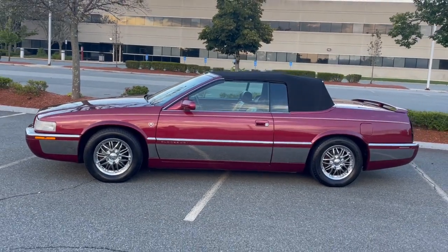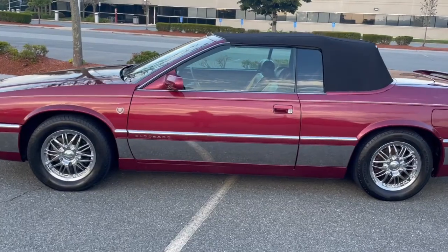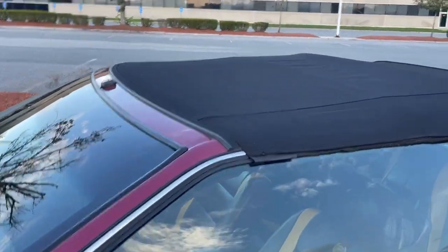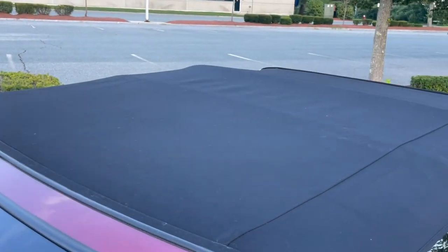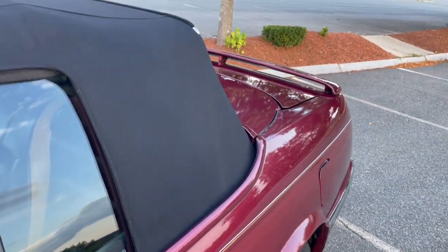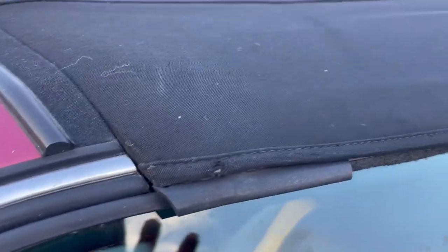The lines of these cars. Make sure you guys caught the top on the car. The top had to be replaced at one time on this car, but it's in great condition, as you can see. All this is really nice. Everything is really nice. Cameras make it look a little weird, but the top's in beautiful condition. It does have one little wear mark right there.